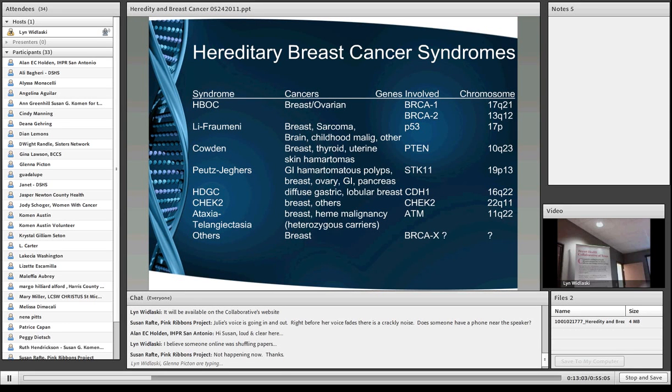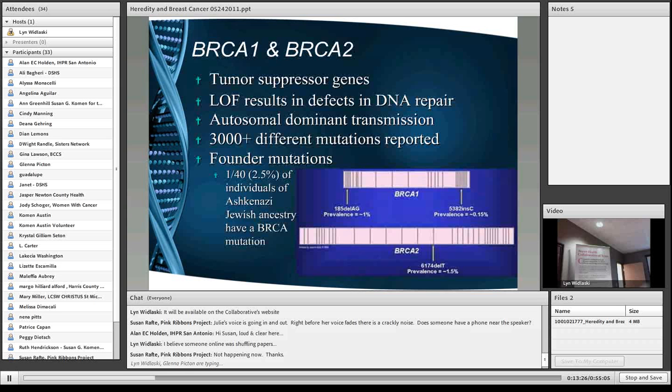There are also unidentified breast cancer genes. There are many families that have a clear familial pattern of cancer. However, they don't have mutations in any of the known cancer predisposition genes. Keep in mind, we have approximately 25,000 genes, and at this time, we cannot test for them all. But this list is likely to continue to grow over time.